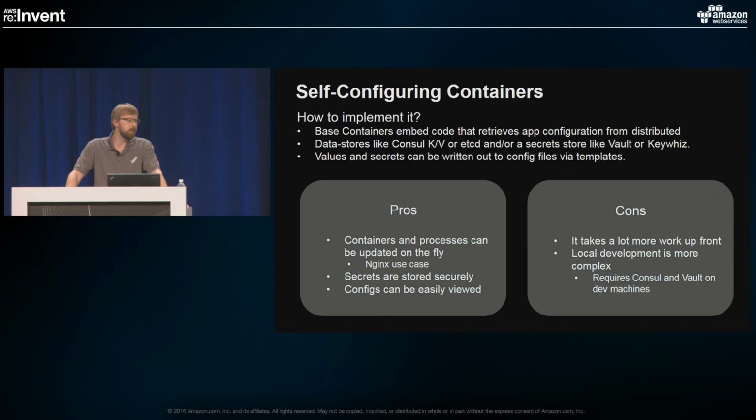You're not going into the Jenkins job and trying to figure out what job ran that deployed which container and what configurations were in that. You just go to the namespace in console or the namespace in vault. You look at what's in there. You can make a change. You can update it. And you can go check and see if your configuration change worked out.